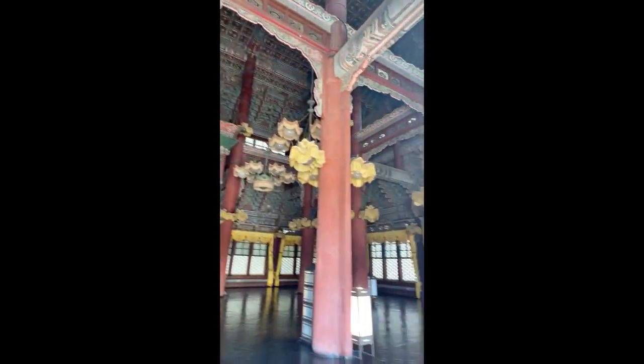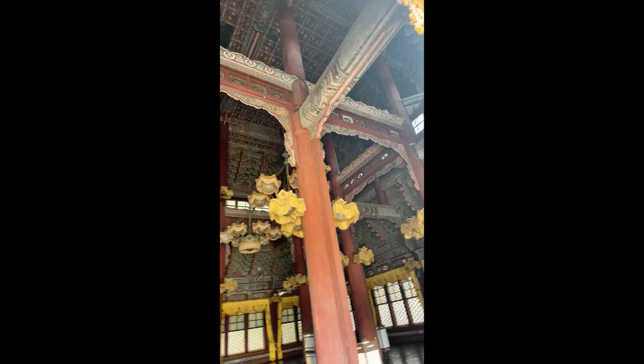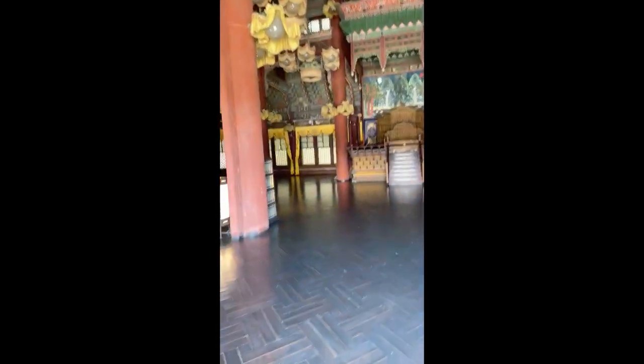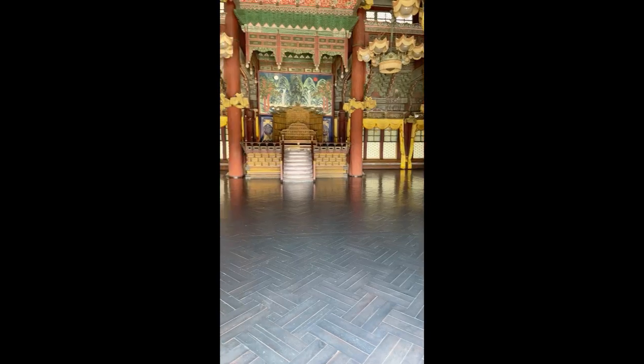Like every inch of this place is decorated. From the floors to the rafters. Look at that, even the ceiling tiles. So much detail that went into this place. Walk around a little more.